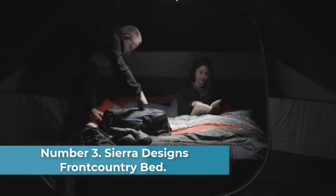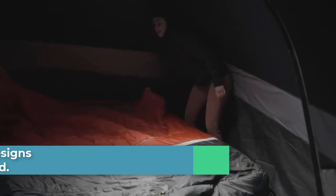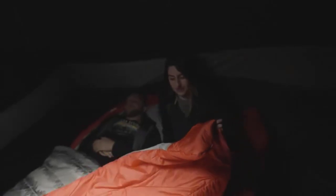Like feeling tucked into bed? You're in luck with the Sierra Designs Front Country Bed, $170. The patent-pending zipperless design means easy in, easy out. No more zipping your bag into itself in the middle of the night, and a quilt-like feeling across your upper body. Our tester barely felt like she was camping at all.